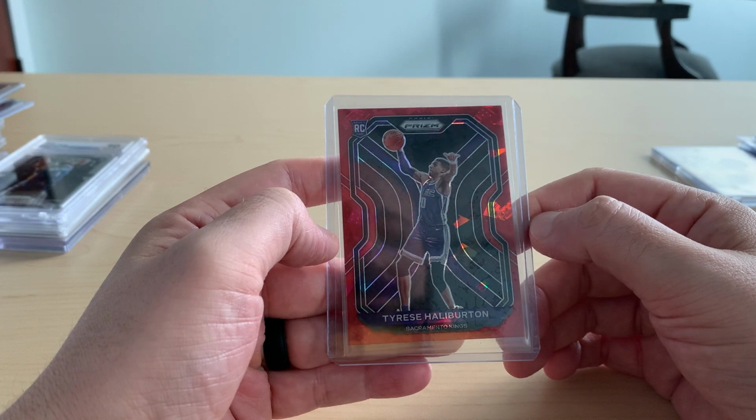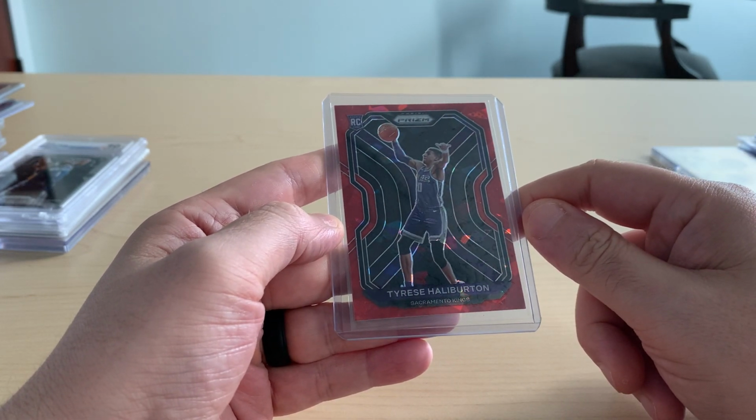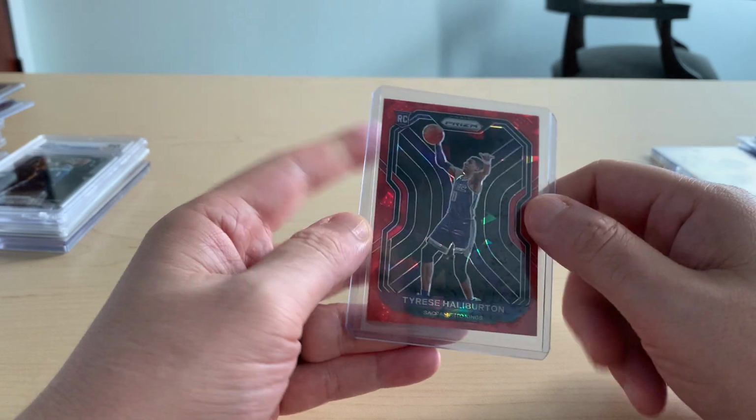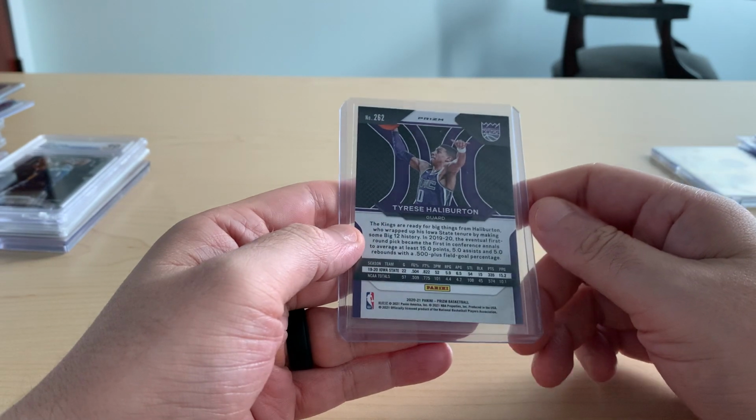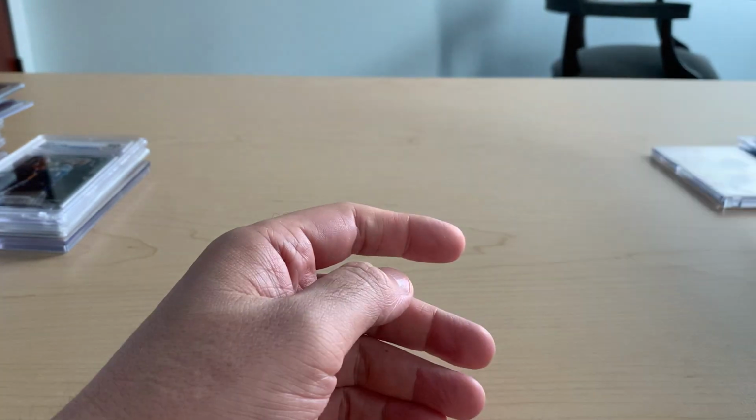But I came back and it's a super clean-looking card, just ever so slightly off-centered left to right. But for Prism, it's great centering. The corners look pretty good. This will probably go off to SGC. So I was very happy with that purchase.